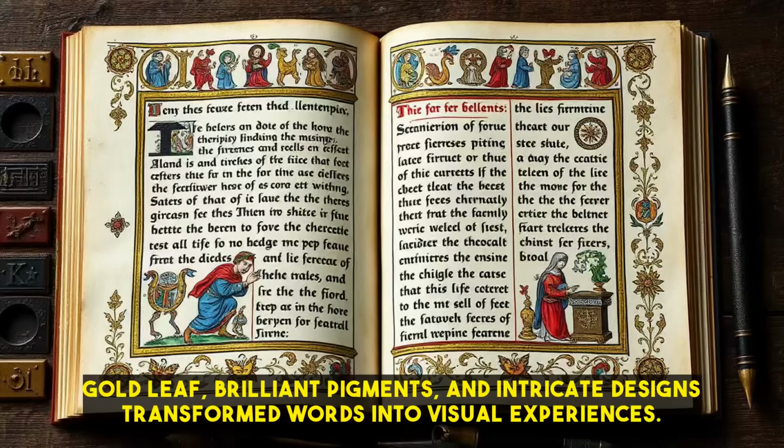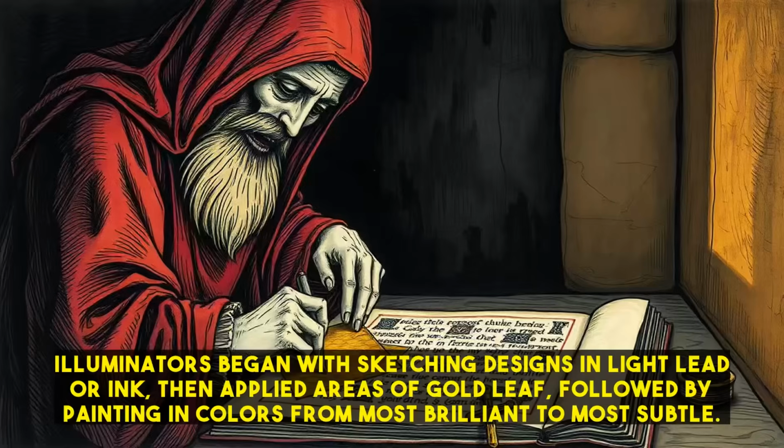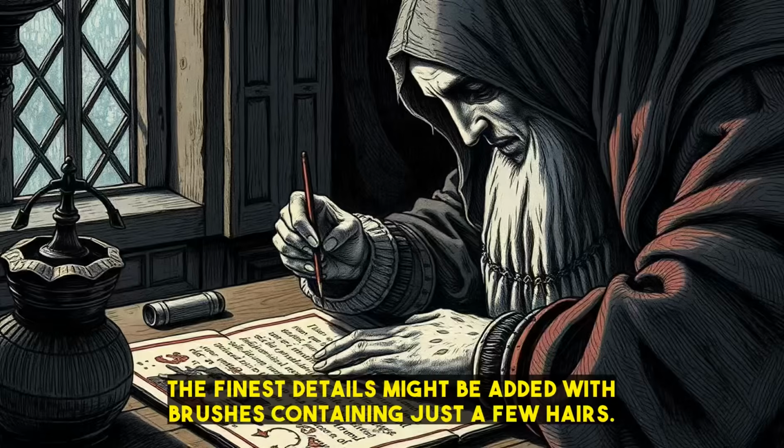Illumination elevated these texts from merely functional to extraordinary. Gold leaf, brilliant pigments, and intricate designs transformed words into visual experiences. Illuminators began with sketching designs in light lead or ink, then applied areas of gold leaf, followed by painting in colors from most brilliant to most subtle. The finest details might be added with brushes containing just a few hairs.